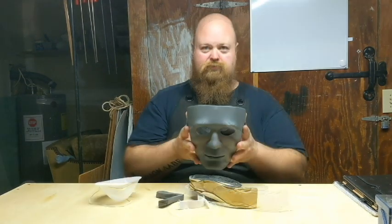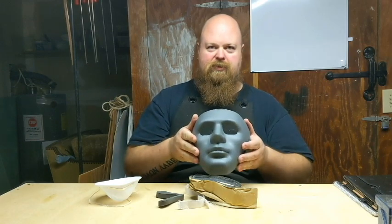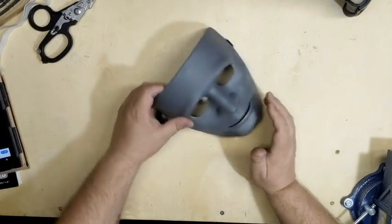So I'm going to model this idea after the Japanese Menpo Mask. That's a half mask worn by samurai to help secure their helmet. Let me move the camera over here and we'll get started on this thing. Alright, so here's the plan.